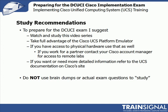But again, the idea here is to learn the material. If you're using those sorts of brain dumps, you're not learning material, you're memorizing material. And while that might have got you through middle school, it's not going to get you through an implementation in your data center of this equipment. So I'm going to tell you, you don't need to use those for these exams.